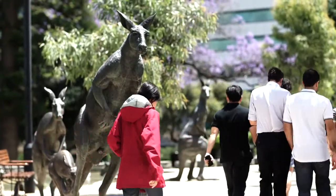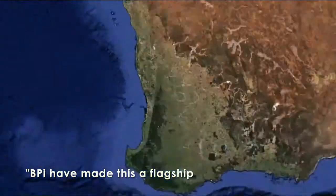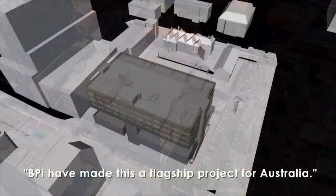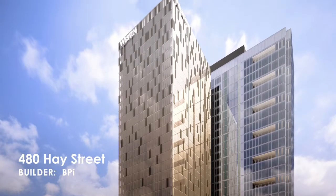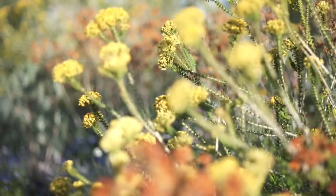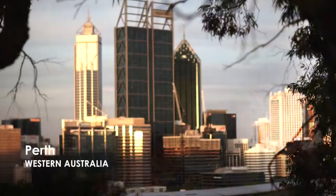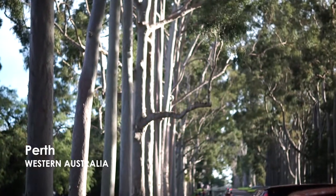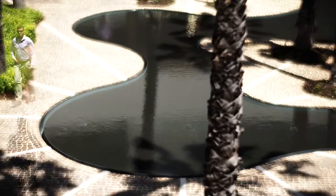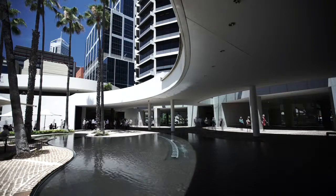480 Hay Street is a multi-story office tower along with a roughly 360-room 5-star hotel. Perth is really starting to show on the map as a center of excellence, a mecca for technology and innovative techniques. It's one of the most isolated cities in the world. It's also one of the wealthiest. It has more millionaires per capita than anywhere else.